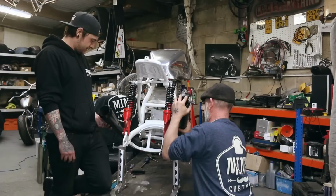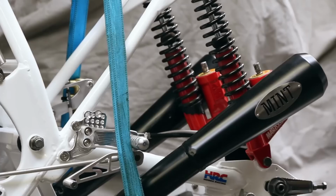We have a week until the Bike Shed show. The TT Racer is top priority.